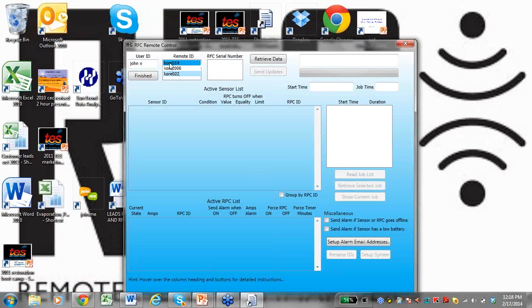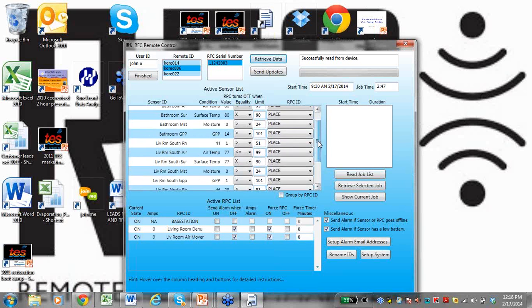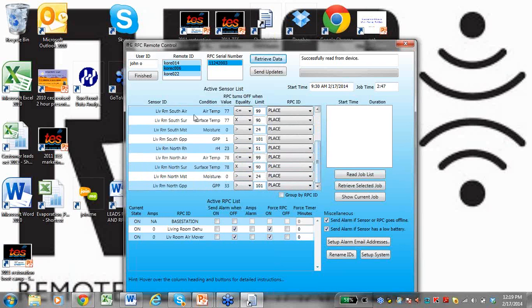Now, you can have multiple base stations. You can have a base station at Mrs. Jones, Ms. Garcia, Ms. Smith. We're going to see Mrs. Garcia's house and retrieve the data. Again, this is going to be similar to your cell phone or iPad or tablet. Then we can see what's going on in the house. We have the bathroom relative humidity, air temperature, surface temperature, moisture content, GPP, and then we can scroll down and see other readings of what's going on here.